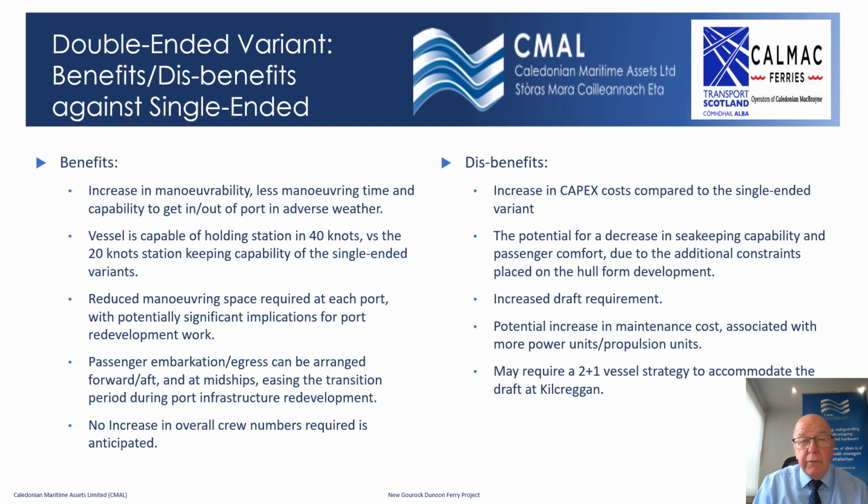This slide is to give a representation of the assessment done between double-ended variants and single-ended, benefits being increase in manoeuvrability, vessel capability for station keeping, reduced manoeuvring space requirements, passenger embarkation, and no increase in overall crew numbers. However, disbenefits have to be weighed against increase in major capital costs, the potential for decrease in seakeeping capability, increase in draft limits, and potential increase in maintenance costs, just to touch on a few.